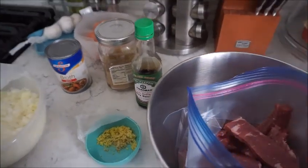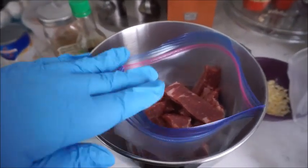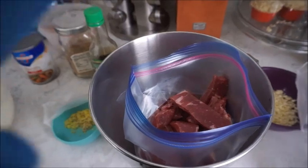And then the day of cooking, the last 45 to 60 minutes, you will add in the broccoli, because this is a beef and broccoli dish. So I'm just going to go ahead and put everything together.